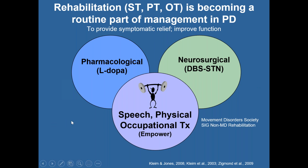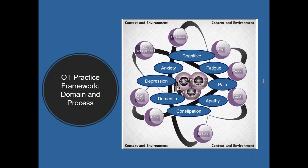All right, so next, let's take a look at our practice framework. So if you think about all of these areas that we address, our client factors and performance skills, if you think about all of those non-motor symptoms and put them in there, the cognition, the fatigue, the apathy, dementia, depression, all of the areas that can impact people among their ADLs, their IDLs, their work and play and social participation. So this really does fit within our framework of how we can intervene and help people live their life to its fullest.